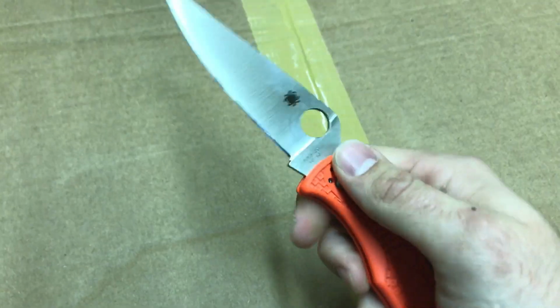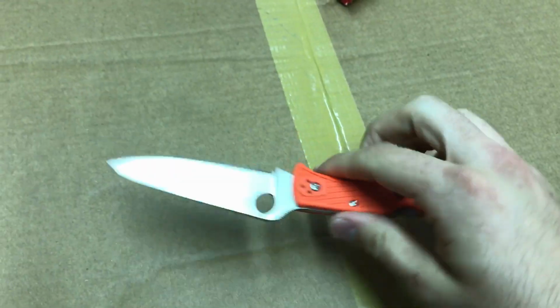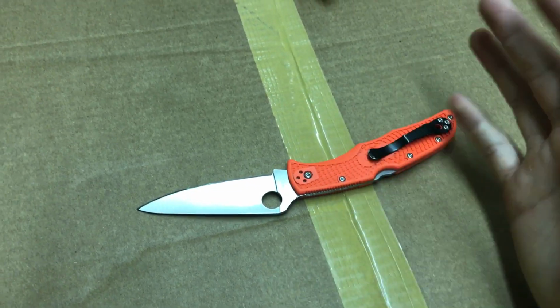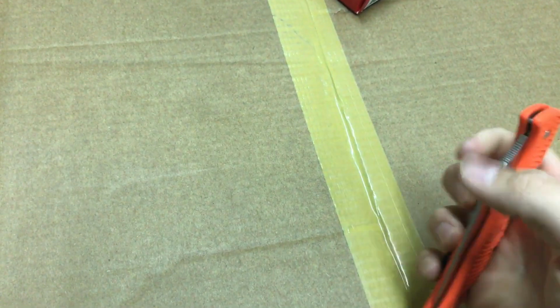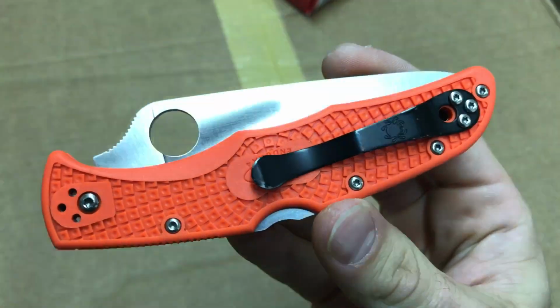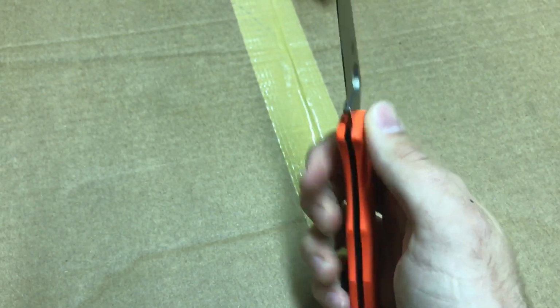And I don't know if you guys remember, I used to hate the color orange. I don't know why. I always have as a kid, but after I got the ZT-0220, it's kind of opened my eyes to the color orange, especially in knives. So this orange is kind of different for me. It's very bright. I think it's coming through a little bit more subdued through the camera than it really is, but I like this knife a lot so far.